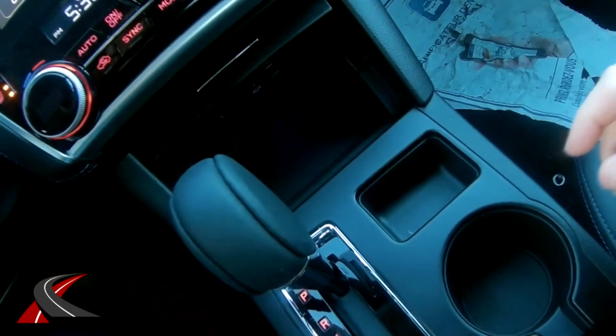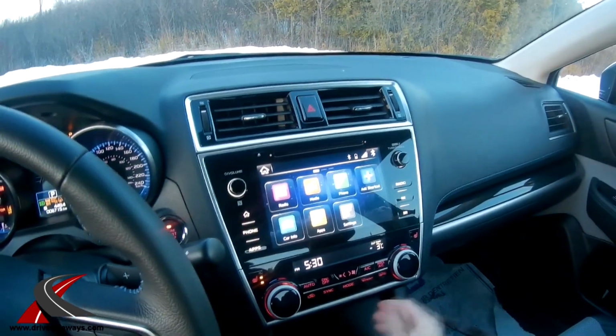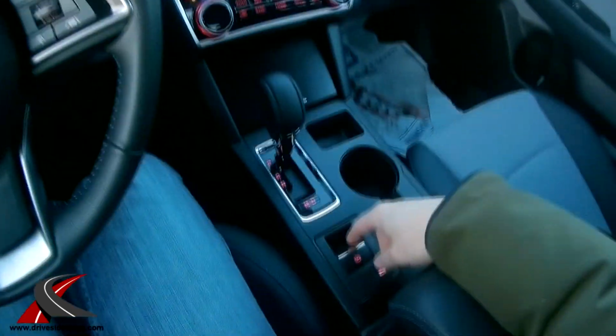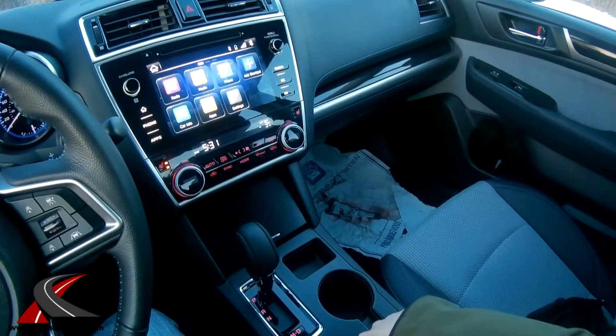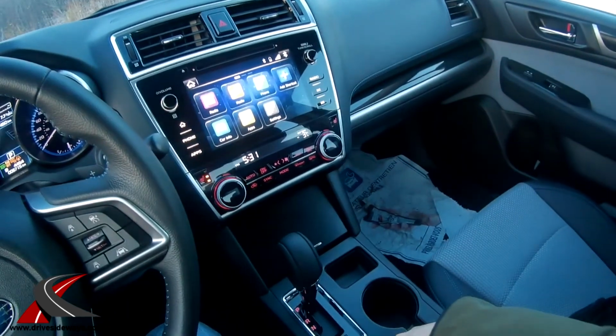There's no way I can get the camera down there. I can try, but it's kind of dark in there anyways. So you've got that there. You can leave that open, close it, whatever you want. It's got an electronic parking brake down here, and hill hold, automatic hill hold assist, which is kind of silly in an automatic transmission car, I think.